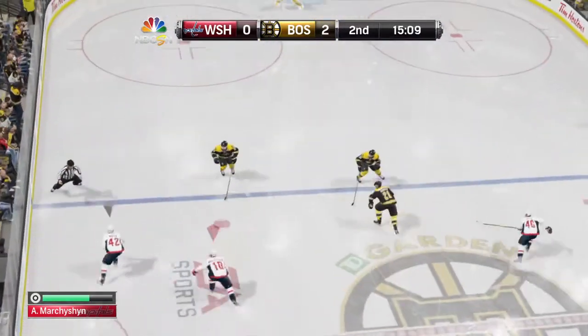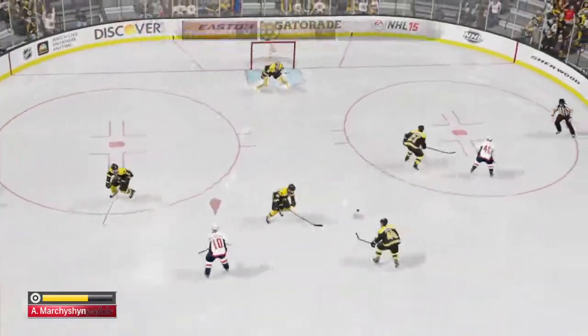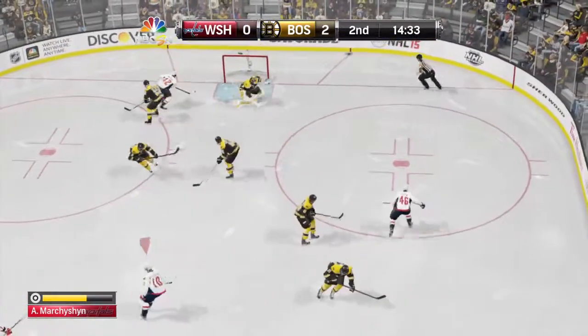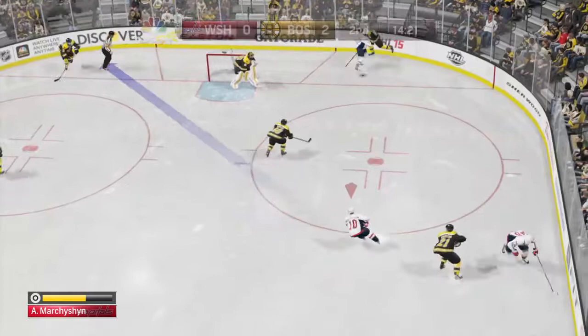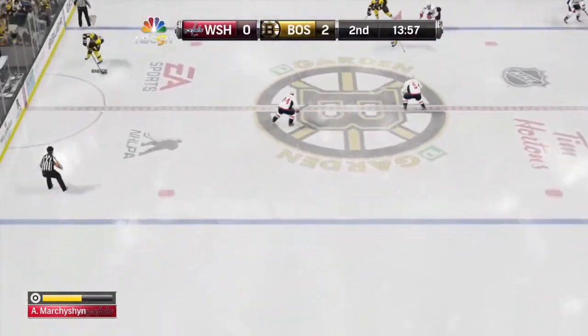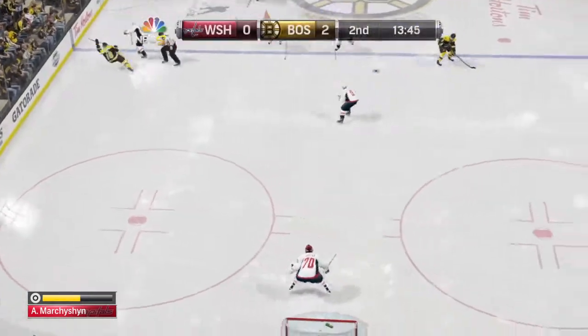Guided through center for Ward. Gains the blue line. On to Andrews. Ooh, what a break. Shot hit the man. What a tremendous bit of anticipation there. Play can continue because it didn't come out.